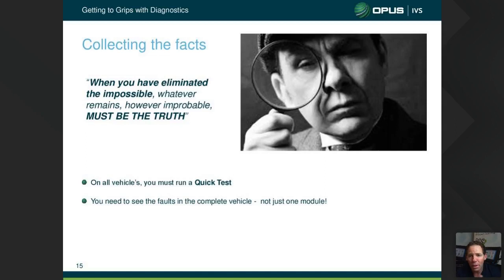This is really interesting, collecting the facts. When you've eliminated the impossible, whatever remains, however improbable, must be the truth. These are facts. So we determine our facts with all support cases by running a quick test. And a quick test is exactly that.